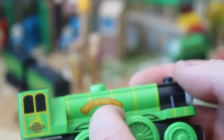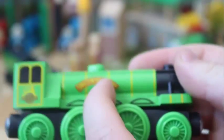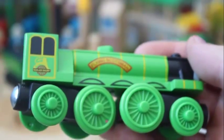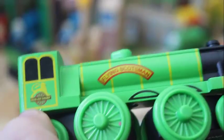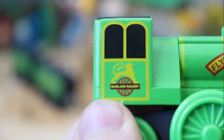And so he has the Flying Scotsman written in red here, which is good. And then he has the British Railways logo, except it says Mainland Railway. They were so close, but yet so far. They had an amazing British Railway logo, like the real ones were, except it has Mainland Railway. So they're so close, yet so far.